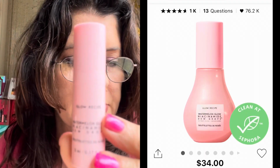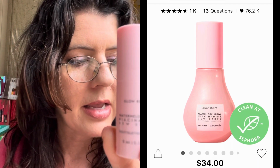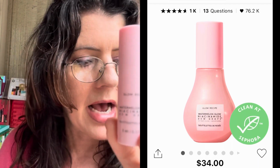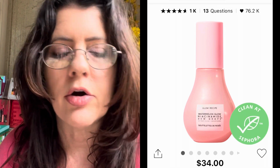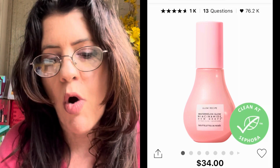Next, the Glow Recipe Watermelon Dewdrops. This has niacinamide in it, and this is about 1/8 of the size of the normal $34. So this makes this worth $4.25. It has the watermelon scent. It's in a little pump, so cute. I love the whole line. I want to be picking up some more of the watermelon line, maybe the body lotion at the Sephora sale. I always love the Glow Recipe products. I also want to pick up the watermelon lip balm and the blueberry lip balm.